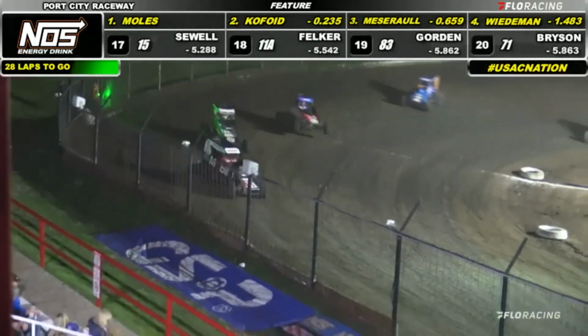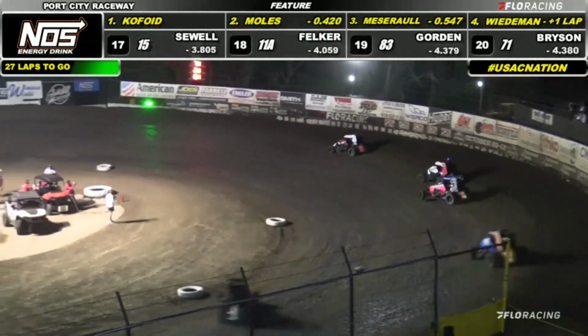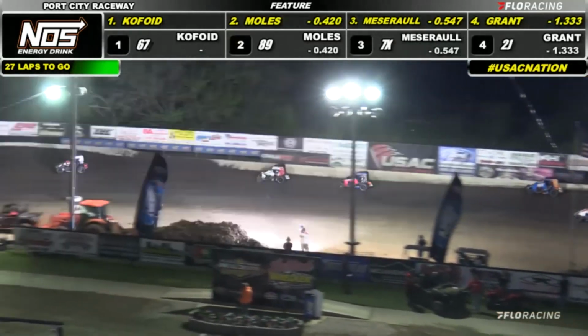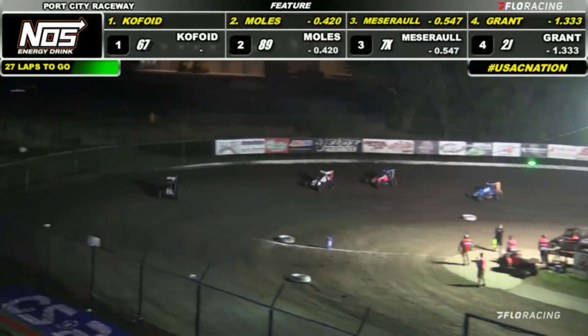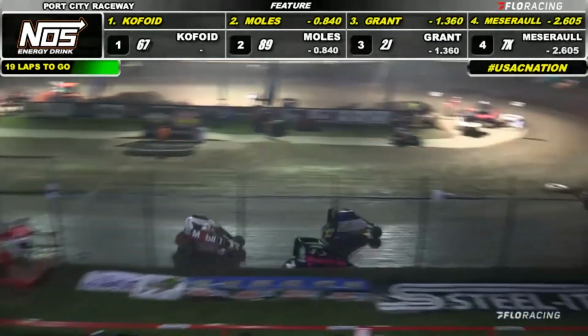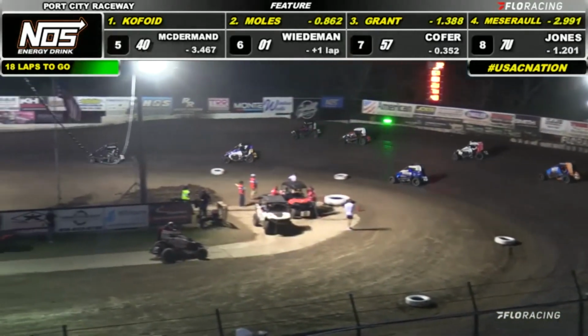Mitchell Moles trying to get back to him again, but now Kofoid's going to dance his way off. Out into turn number 1 and 2, he pulls out by 3 or 4 car lengths. You start to see moisture kind of wick off those rear tires. Taylor Reimer works to the outside of the number 17 car, down on the inside of the racetrack, Tanner Berryhill working the tires down low.